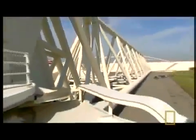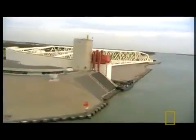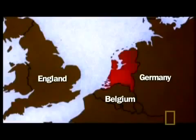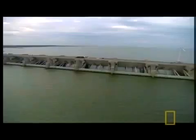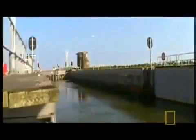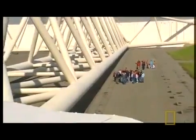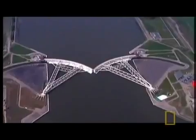The Dutch response has been extreme, to build a series of giant barriers to hold back the ocean. These defences now stretch the length of the country, and together are more than twice as long as the Great Wall of China. The structures range from ancient earth dikes to complex sluice gates, giant locks, and this, the ultimate sea protection system. A retractable storm surge barrier that's perhaps the most complex ocean defence ever built.